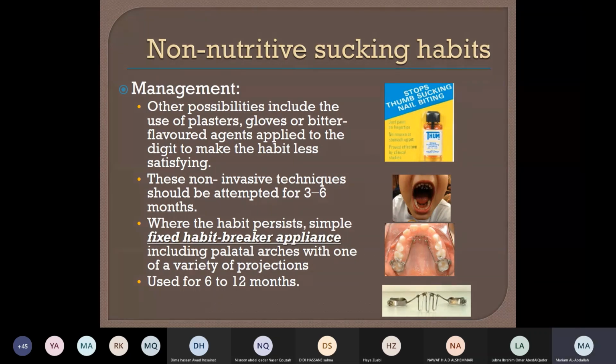If the patient is not benefiting from this non-physical method, then we need to move on to the actual appliance. We need to fit an appliance to stop the habit. We call it fixed habit breaker appliance. It's like a transpalatal arch, but it will extend anteriorly, and then we have vertical loops in order to prevent the thumb from fitting in the palate for sucking. Okay? If we fit this appliance, it should be used at least for 6 months to make sure that the habit has stopped or terminated, and we can continue 6 to 12 months according to the case.